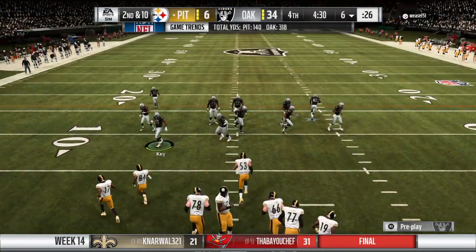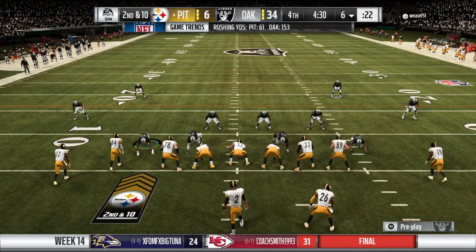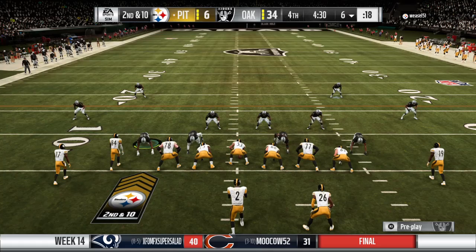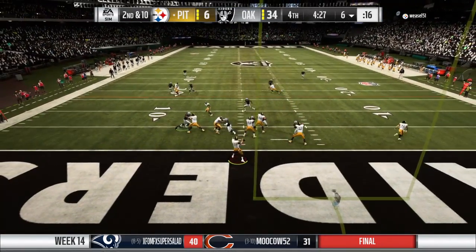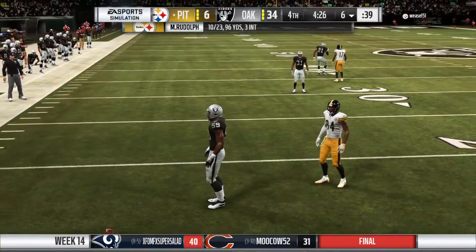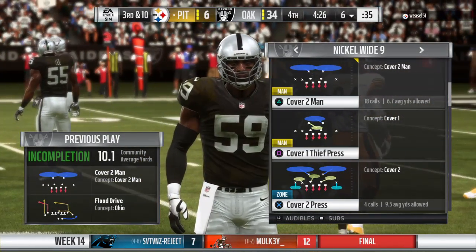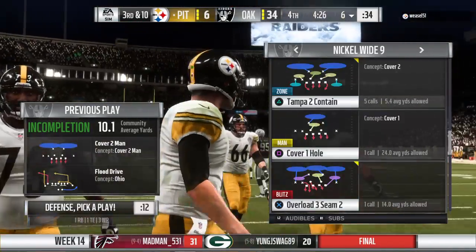So now 2nd and 10 after the incompletion on first down. Hurry up, here we go. Blue 90. Shotgun snap for Rudolph. And that one got tipped. Kind of threw everything off. It brings up 3rd. The frustration is definitely setting in because they've thrown it to him over and over, unable to come up with a catch thus far.